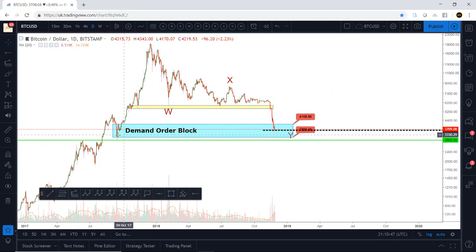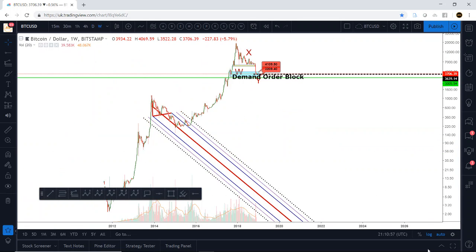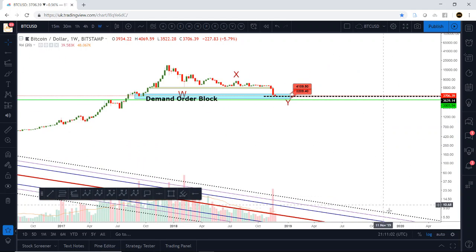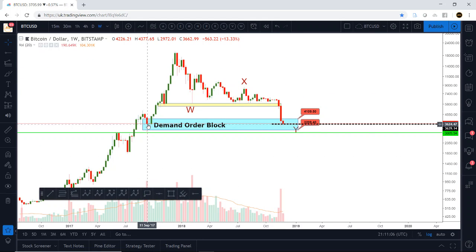The other reason was it's the bottom of this order block. So that's on the daily chart. That said, if we were to zoom in and look on the weekly chart, the order block is, in fact, the bottom of the order block is at 3600. So that is a really key level. It's where we're sitting right now. This dotted black line is the equilibrium of this daily order block, and you can see that it's really acted as very good support. That's where we're sitting right now.